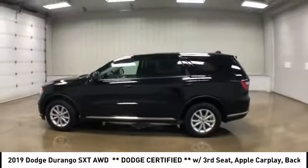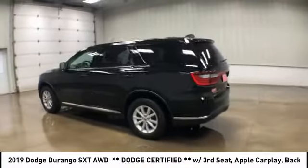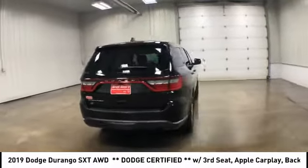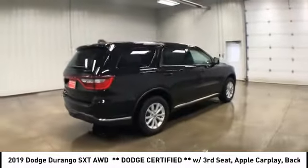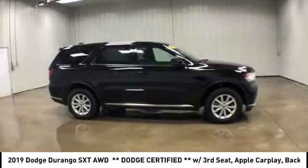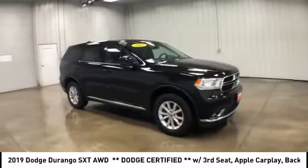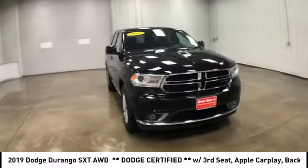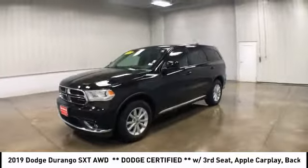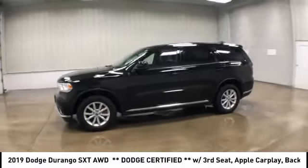You are going to love the 2019 Dodge Durango. The Durango allows you and your family to travel in style and comfort. It offers more interior room than most midsize SUVs and has an available third row of seating. Underneath are sturdy body-on-frame mechanicals and the option for a powerful V8 engine. This vehicle has less than 25,000 miles.